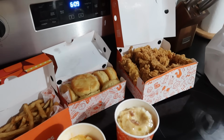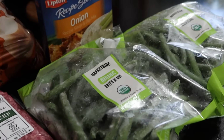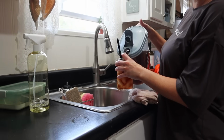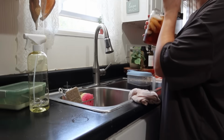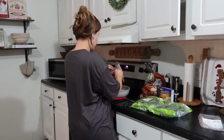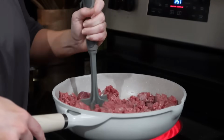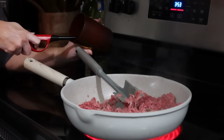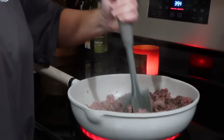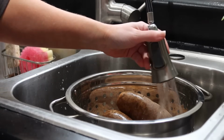But moving on to the next meal, I'm gonna make a shepherd's pie, and my kids will not eat shepherd's pie if I put veggies in it, so I'm gonna do the meat with the mashed potatoes and make some green beans on the side. I had planned to use Lipton onion soup mix in my ground beef, and I totally did not think about adding that as it's cooking so it could absorb all of that flavor. So I'll be adding that after I get the ground beef all browned through.